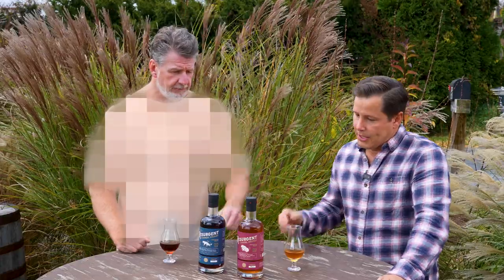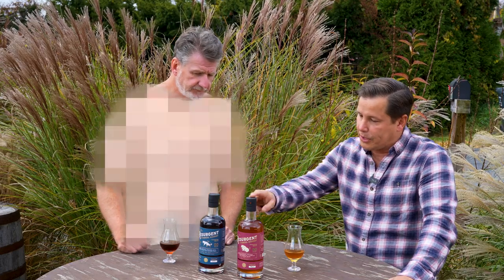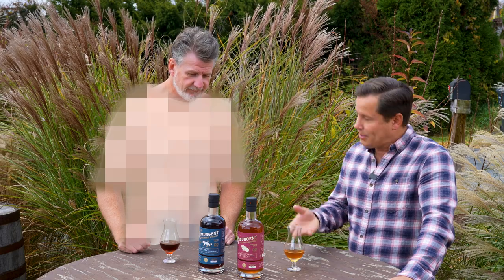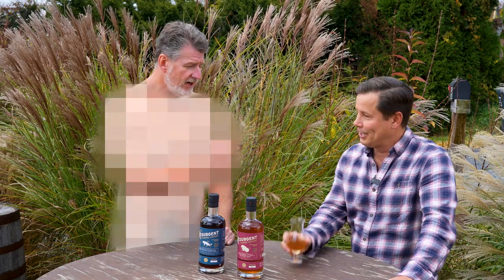Excellent. How about this guy right here? This one is special too. It's a great trio combination of sarsaparilla, cherry bark, and licorice root. It's delicious on its own, sip neat or on the rocks, but it makes a killer old fashioned. Oh, I love an old fashioned. Cheers. Here's to you, cheers.